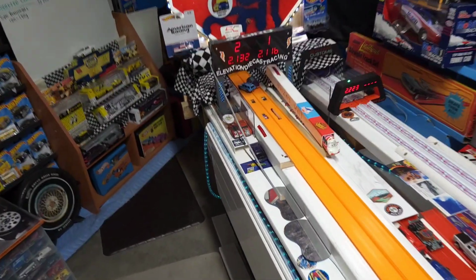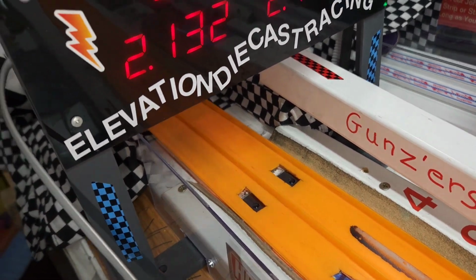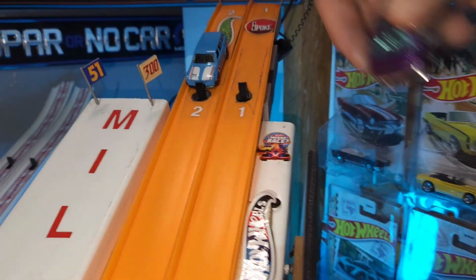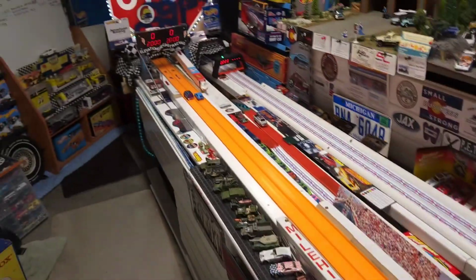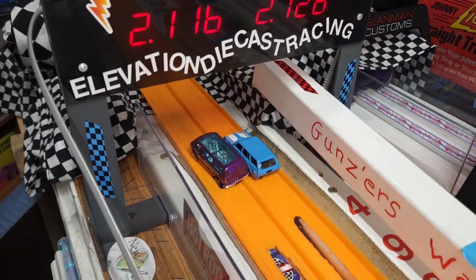Van all day, 2:116. I'm going to call that a one-and-done victory, but because it's a Dodson, I'm just going to run it again. Just because it's a Dodson. It's a Dodson wagon. It's going to look good on the shelf, I can tell you that. Dodge van, moving on with a 10,000 speed to round number 2.